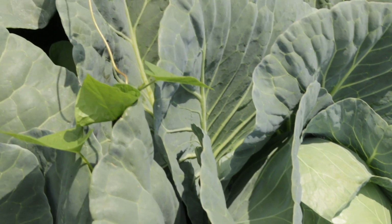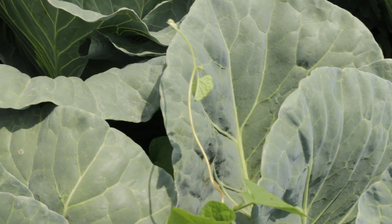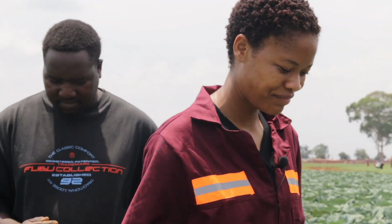So I am very impressed by all of this, and I have learned a lot, guys. I hope you guys have learned a lot from potatoes, butternuts, cabbages, maize. It's a lot. So I don't know which is our next field. Okay, so I'm going to take you to the greenhouse tomatoes from here. The greenhouse. Let's go.